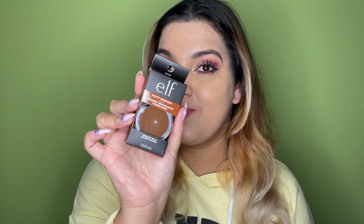So I'm gonna open this baby up and we're gonna slap her on my face. I think in total there are about 6 colors. I think 8 in total, but 2 you can't get in the UK. One of the shades was like a medium shade, and I felt like it would be the perfect one, but they don't sell it in the UK. And then I believe it's one of the deeper tones that they don't sell in the UK.